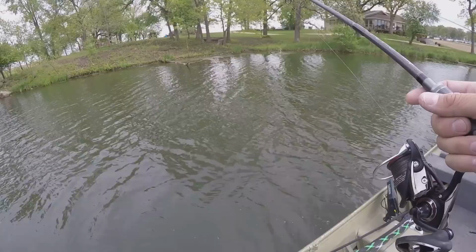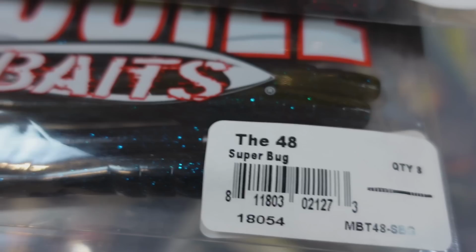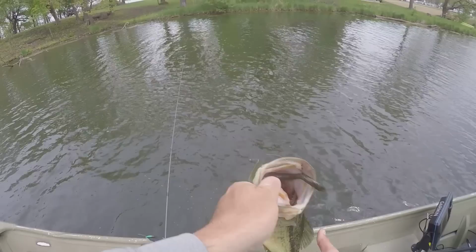That's just been my favorite, and one that I've been trying this year that I've really been happy with is the Missile Baits 48. They've got one in Superbug, which is kind of the same color as that Tramp Stamp, green pumpkin, black and blue. Or if you're in really clear water, watermelon red flake stands out really well. I had some awesome luck on this color earlier this year. Absolutely destroyed them this spring on that color. So don't be afraid to use that wacky rig to get those fish where you think there might be more feeders that maybe can pick up a few.